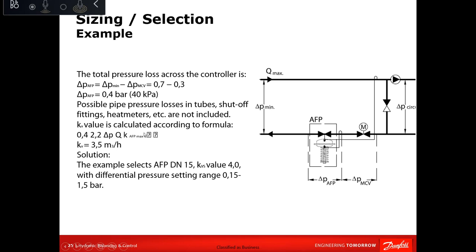So using that differential pressure across the DPCV, dividing it by, because you know, across any valve, flow equals KV square root of delta P. You have your delta P and you have your flow. The flow is 2.2 divided by square root of 0.4. Your KV will be 3.5 meter cube per hour, and the solution or the valve to be used here is a DN15 with the 4 kV value and the pressure setting range 0.15 to 1.5, because it is covering the 0.4 that we need to set.